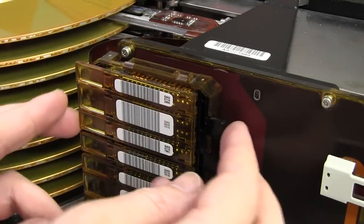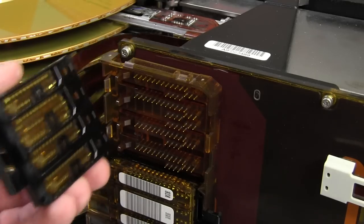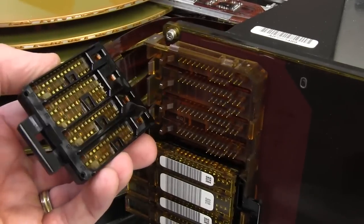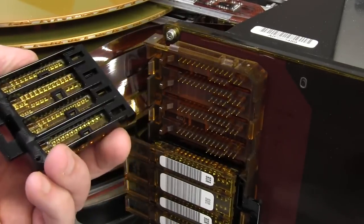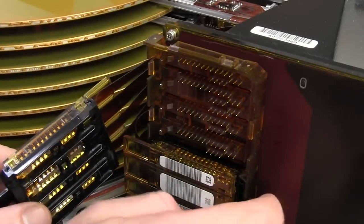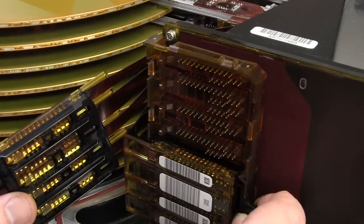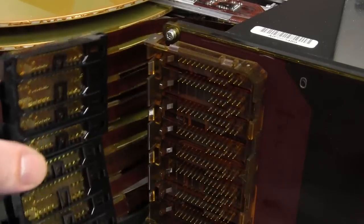Here you go, that wasn't hard at all. Watch this, just snap that open. Look at that, all that customized connector solution. You won't find a solution like that off the shelf. It's just totally customized for this particular unit. No wonder they had to charge $250,000 a pop. They had to amortize all the R&D cost of this thing.